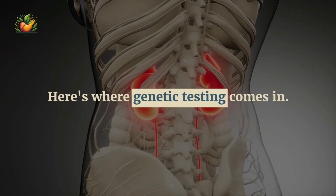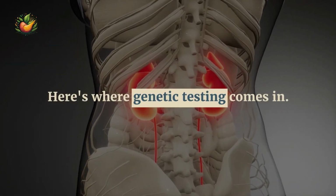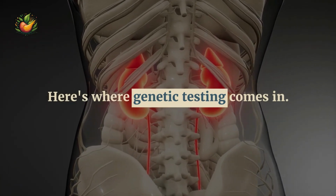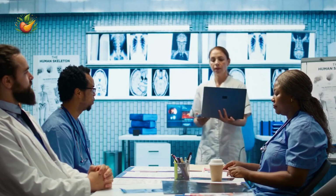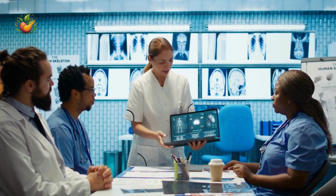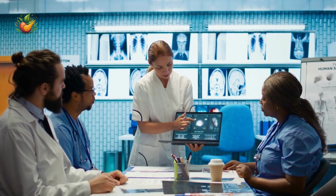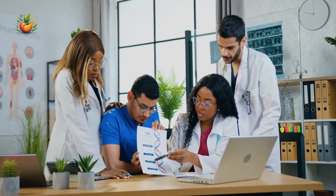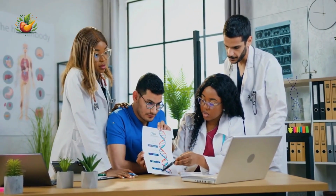Here's where genetic testing comes in. It looks for specific mutations that may have caused the cancer or may influence how it reacts to treatments. By identifying these mutations, doctors can develop a more tailored approach, designed just for you. Think of it like finding a custom-made map to navigate an unfamiliar place.